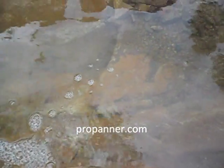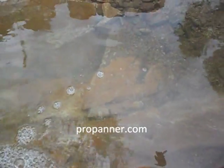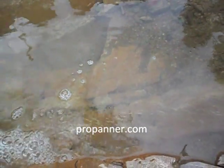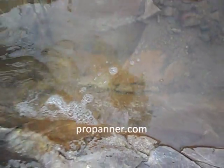So I have to check it before I go. I'm not leaving for the day. I just have to find another spot. I've pulled 50 pieces of gold out of here. The first pan was the best. Everything else was just little flakes and stuff. I definitely got to check that. And then I'll look for something else.